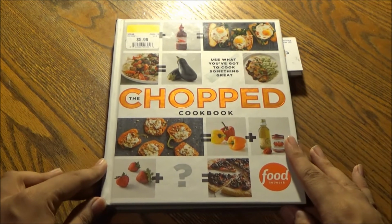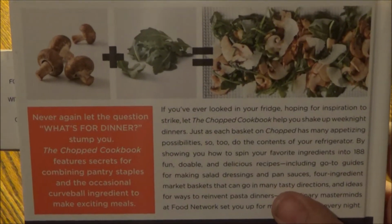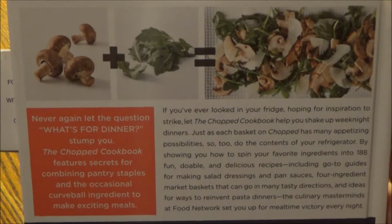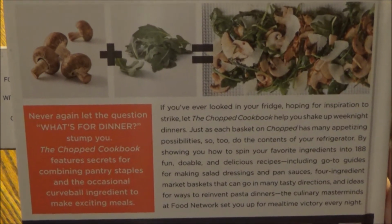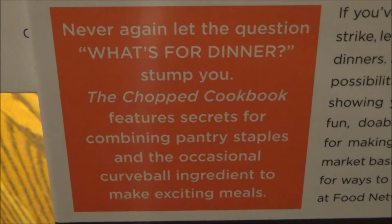I got this for $5.99 and for 50% off. It is published by Clarkson Potter Publishers. Never again let the question "what's for dinner" stump you. The Chopped Cookbook features secrets for combining pantry staples and the occasional curveball ingredient to make exciting meals.